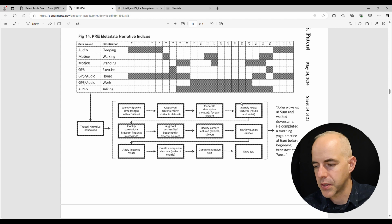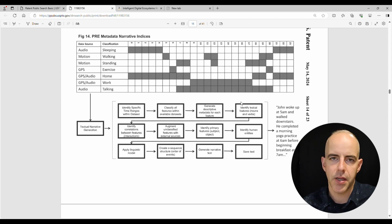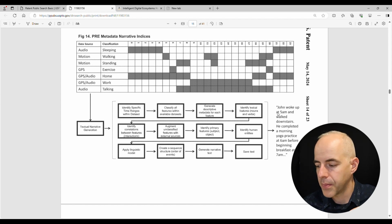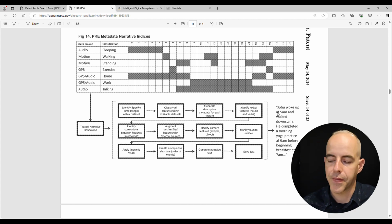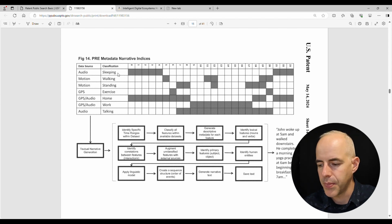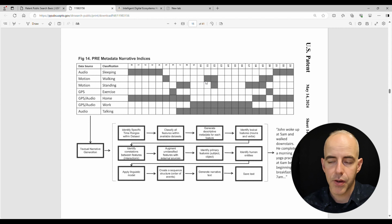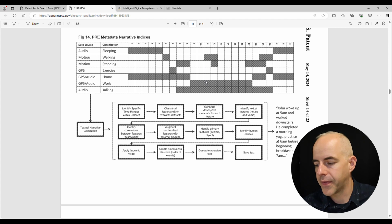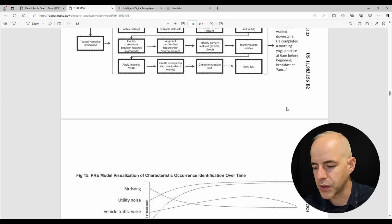And then you actually start to be able to turn metadata, and this predated the large language models, but these would be phenomenal at doing this, you can parse out narrative descriptions from metadata. If you had information of someone sleeping, walking, standing, exercising, being at home, being at work, or talking, those are all different categories of metadata that you might deduce from a large amount of sensor data. Then you could infer a narrative from that text using textual narrative generation.